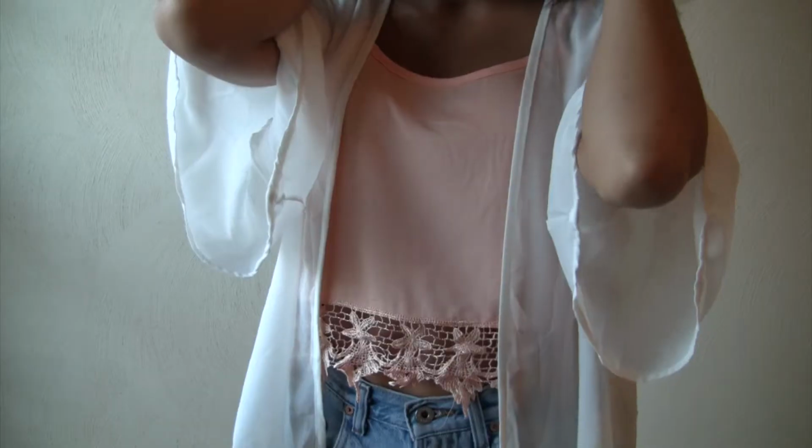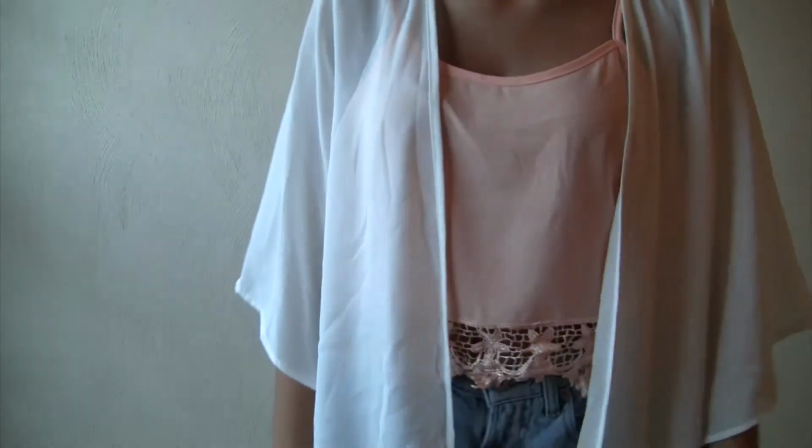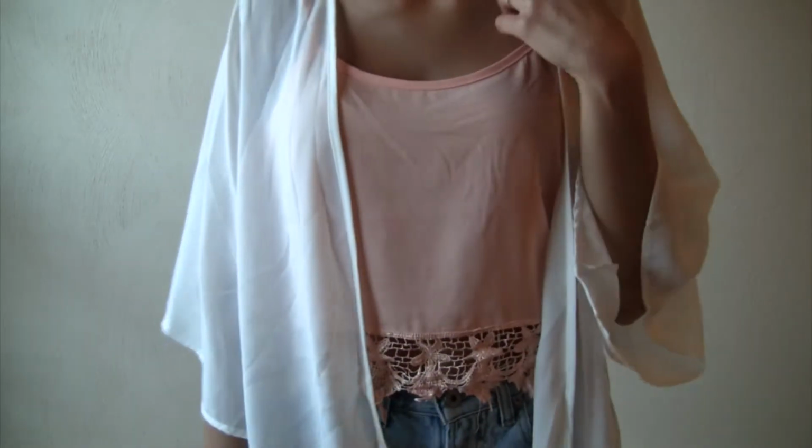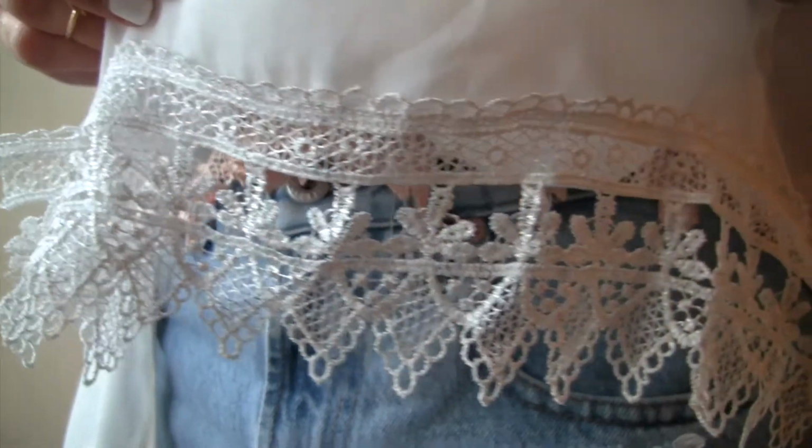I also got this white kimono from Charlotte Russe, and it was the same price as the other one, so $23. And I'm in love with the detailing on this one. It just has some lace detailing at the bottom, and since it's white, it pretty much goes with anything.